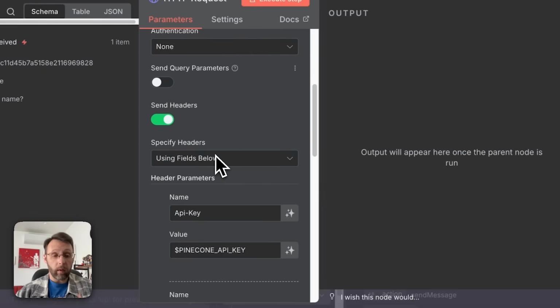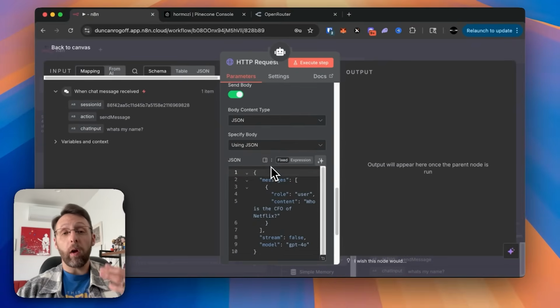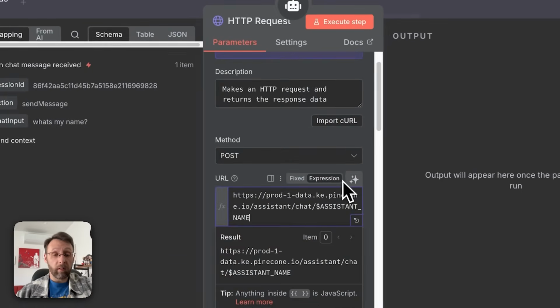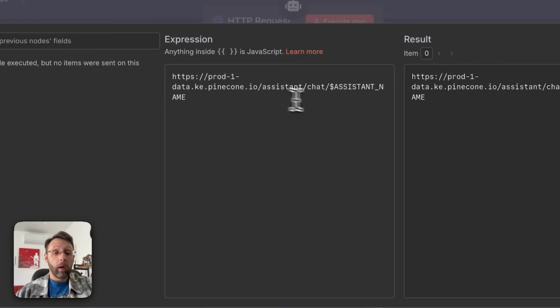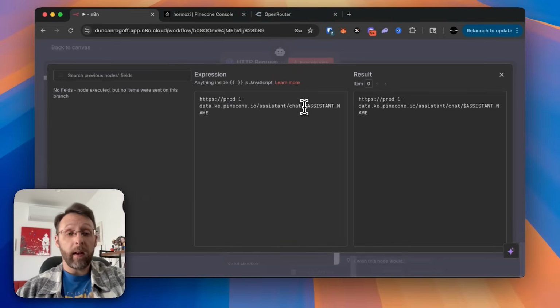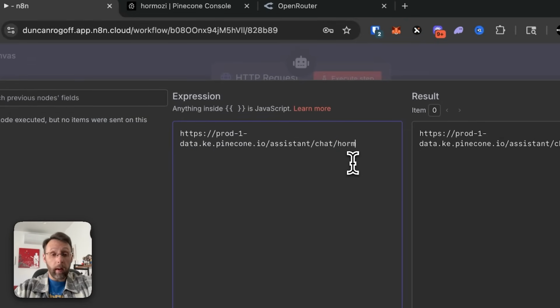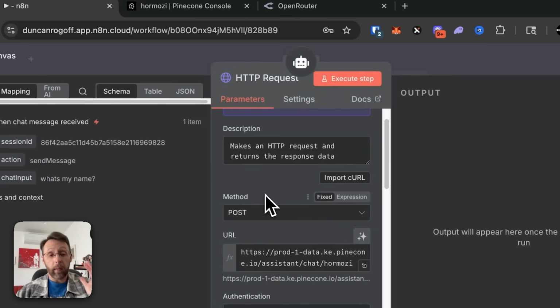And you can see this has filled out all of this data for us. There's a couple of little changes that we need to make. The first thing we need to do is change this to expression so I can open this up bigger. We actually need to change this at the end here to the name of our actual assistant. So in our case, we're just going to delete this and name this Hormozi. You're going to replace this with whatever you named yours. So now we're actually querying the right database.